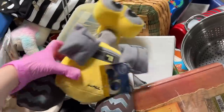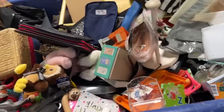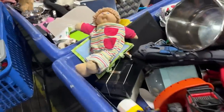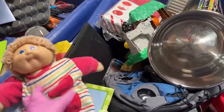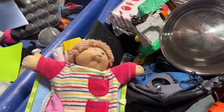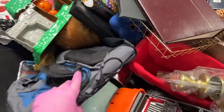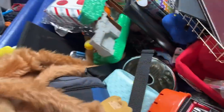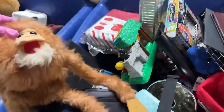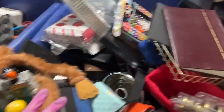Whoa, Wally. That's Wally. Oh, it's a Cabbage Patch. I feel like I saw him the other day. That's not a Cabbage Patch outfit. Oh. Monkey, kind of dirty. Baby toy.